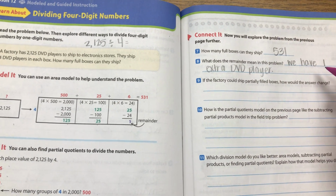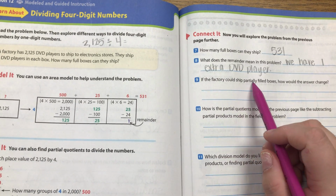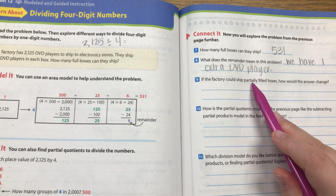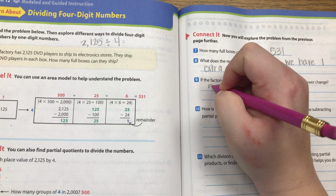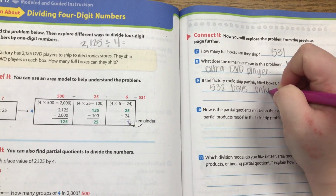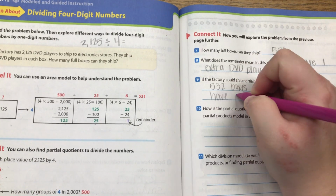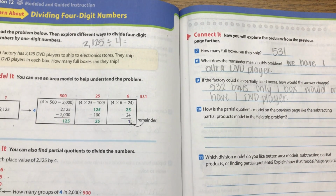That leftover DVD player didn't fit in the box. So if the factory could ship partially filled boxes, how would the answer change? So if they could ship a box that was not all the way full, they would ship how many boxes? 532 boxes. Only one box would only have one DVD player. It wouldn't be a full box.